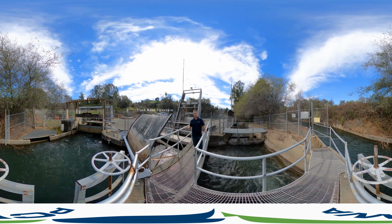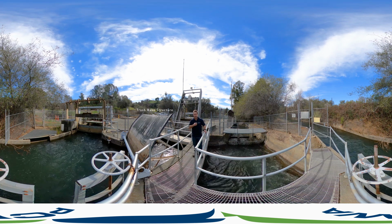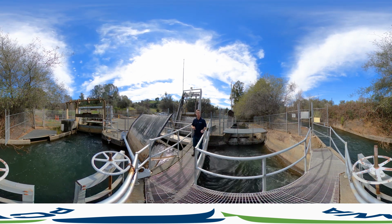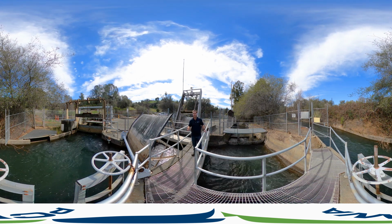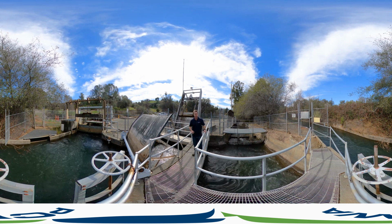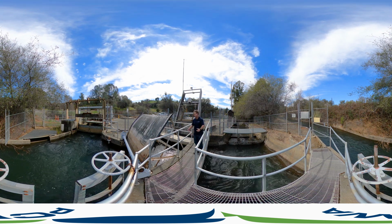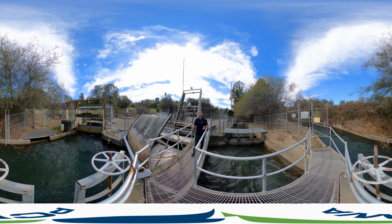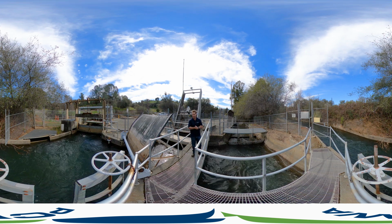I'm standing on our trash rake structure, which is the first step in the treatment process here at the Foothill Water Treatment Plant. If you look behind me, you'll see it's running right now, and it's designed primarily to remove any large sticks, smaller sticks, leaves, anything floating in the water that comes through. This trash rake will remove a majority of it. If you look to my left, you'll see where the water is flowing through the canal to the trash rake structure. From here, it goes to our grit structure at the Foothill Water Treatment Plant, and that's where we're going to be going next in this tour.